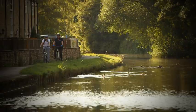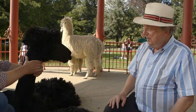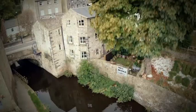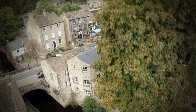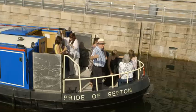I'll go through Sir Titus Salt's company town, come face to face with an alpaca, work the locks, and look at the landscape, towns and industries that have sprung up along the canal. I'll be meeting some of the people who live, work and play along its path.